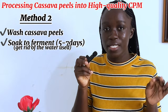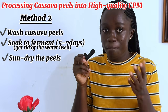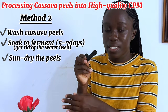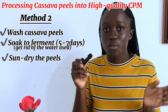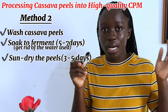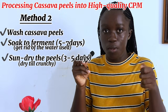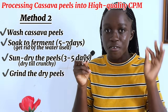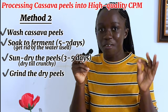Now, after the fermentation process and getting rid of the water, the next thing to do is to dry the peels in the sun. Remember that this sun drying process will remove the remnant cyanide that is still present in the peels. Now, for the sun drying process, you have to make sure that the peels are well dried. So dry for about maybe say 3 to 5 days, depending on the intensity of the sun. If the sun is not that high, then you have to dry continuously till it gets very dried that you can easily hold it and break. Now at this point, the next thing to do is to grind your dry cassava peels. Then after grinding, you have your high quality cassava peel meal.